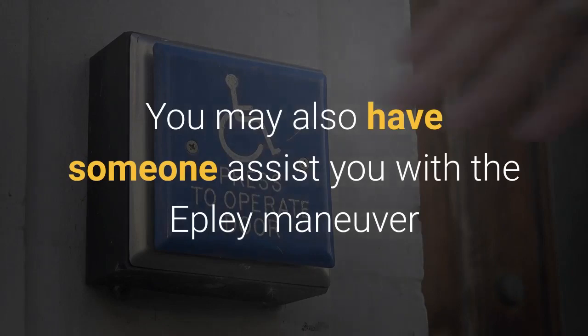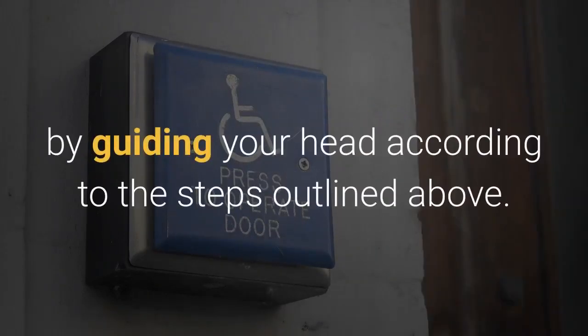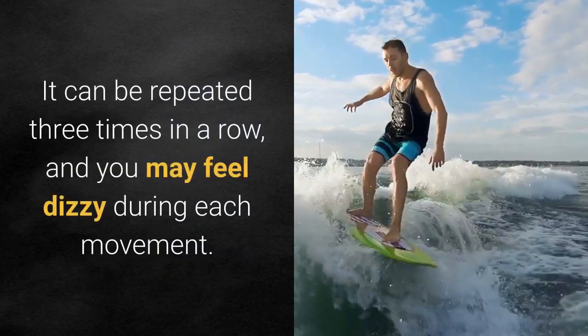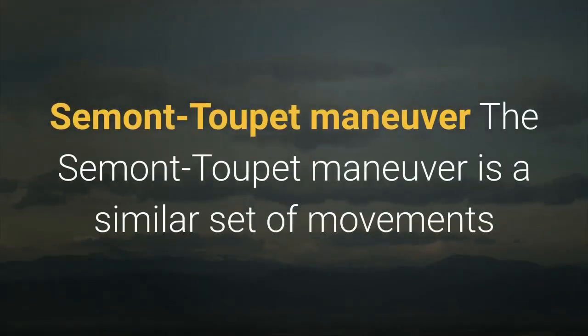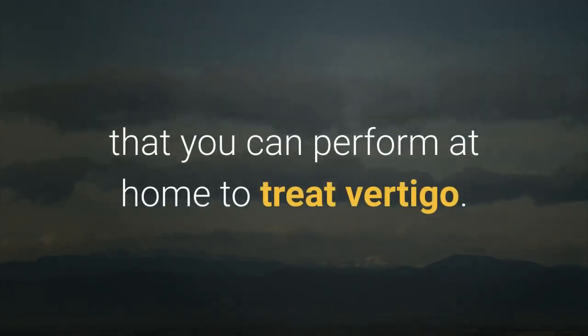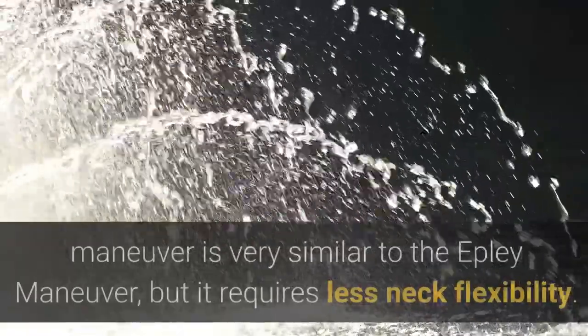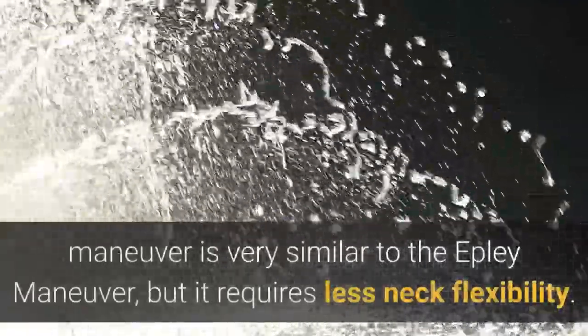You may also have someone assist you with the Epley maneuver by guiding your head according to the steps outlined above. It can be repeated 3 times in a row, and you may feel dizzy during each movement. Semont-Toupet maneuver. The Semont-Toupet maneuver is a similar set of movements that you can perform at home to treat vertigo. This maneuver is less well known, but some studies claim it is just as effective. It is very similar to the Epley maneuver, but it requires less neck flexibility.